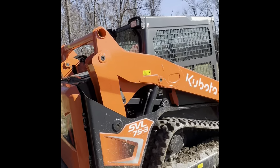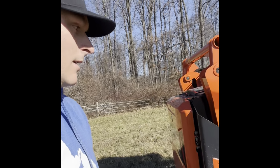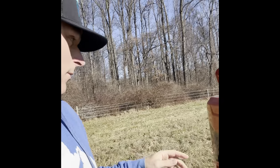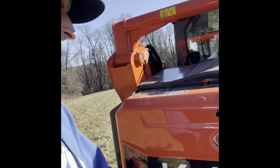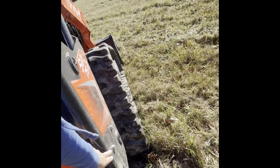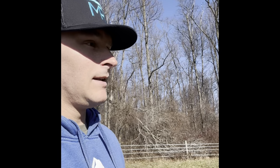The first dealer I dealt with, I got it delivered because I was waiting to get my new trailer to actually haul it with. And they delivered a skid steer that was all dinged up on the back right here. It's like four spots. Had a big gash right here, and had a lot of back and forth. They tried to hide it with touch-up paint. The gash on the right was bad.